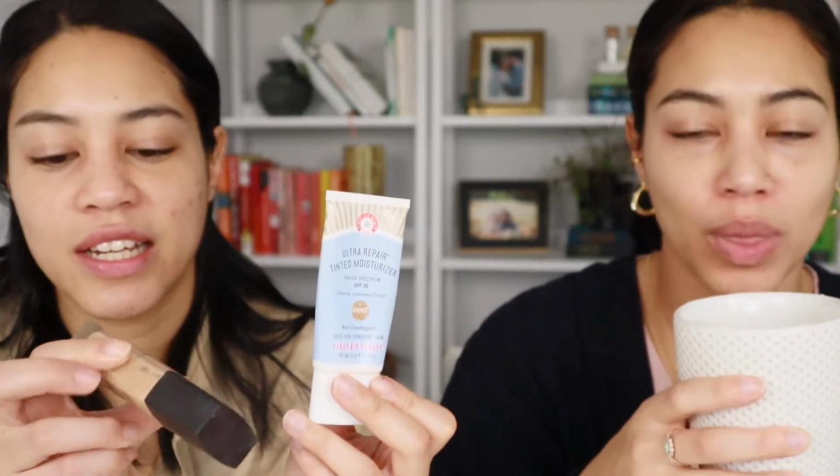Next step, foundation. My foundation's always the same. I don't really stray, because if it works, it works. So I'm going to be using my First Aid Beauty Tinted Moisturizer in Bronze and also my Laura Mercier Flawless Fusion Foundation in Buff. These two combined will hopefully get me looking less pale and more like a human being. Humans can be pale.